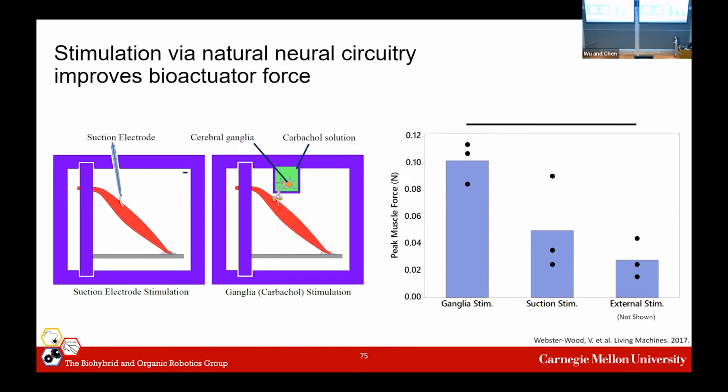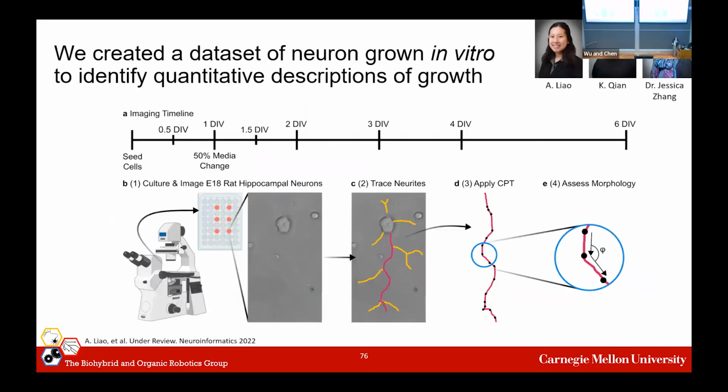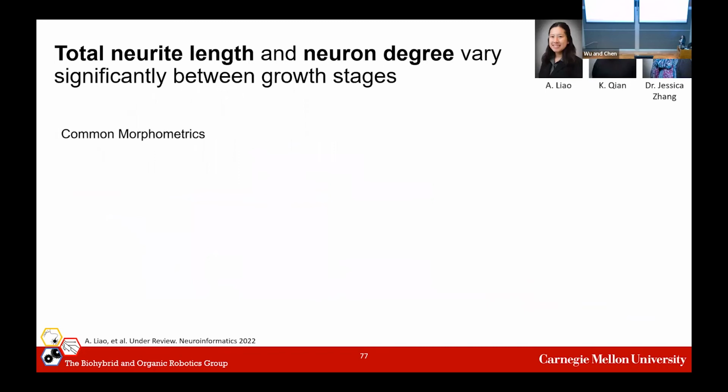And so we really want to be able to develop techniques to design and fabricate motor controllers out of living neurons. In order to do this, we need to start by understanding how we can influence the growth of these living neurons in the dish. And so my PhD student, Ashley Liao, has been working on this problem. And we started by just culturing neurons in a normal Petri dish on unpatterned substrates and looked at how their growth changes over time.